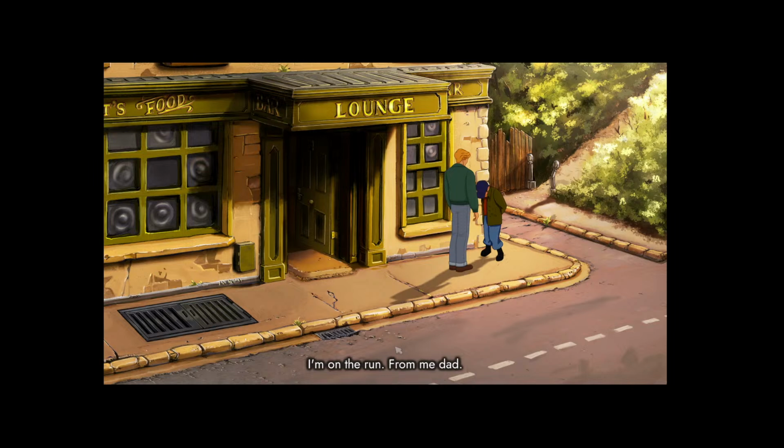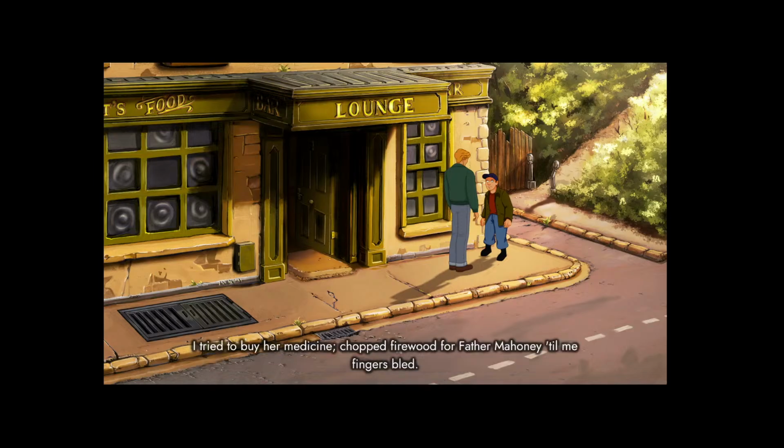I'm on the run. From me dad. Why? Did you do something bad? I ain't done nothing, boss. You can tell me, kid. Is it your dad? Oh, sir. He drinks every last penny down his evil throat. And there's me poor old mother, bedridden and dying of consumption. I tried to buy her medicine. Chopped firewood for Father Mahoney till me fingers bled. The old skinflint cheated me too. But I took the pennies he gave me back home.